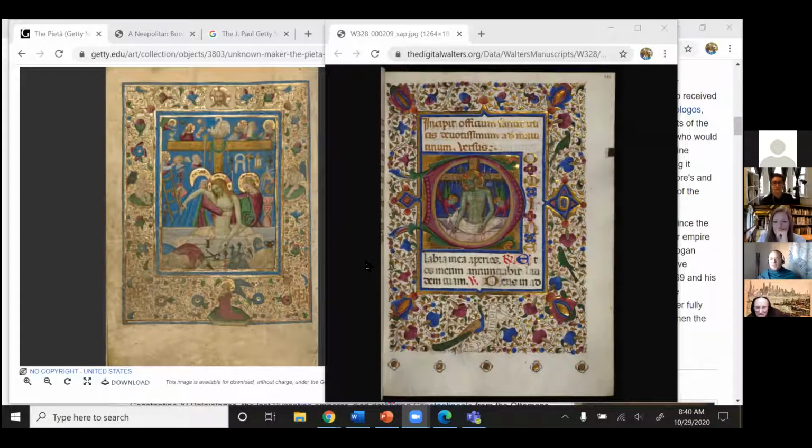Years ago, you'll remember, Beth, Reagan and I at the Getty put out some of the coats of arms from the collection on Tumblr, and we received hundreds of responses, and unfortunately none of them panned out for this book. It's a really strange thing.